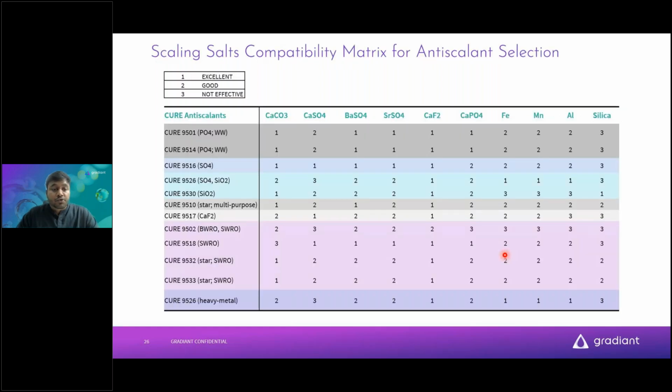So this matrix gives a good understanding of the scaling salts with our antiscalant products. Some of our phosphate specific wastewater antiscalants work very well in the wastewater treatment, some are sulfate, some are silica based, some are multi-purpose which can tackle all at the same time, and some for the desalination specific antiscalants. So the takeaway is we have a comprehensive range of antiscalants that can work wonders tackling these salts.